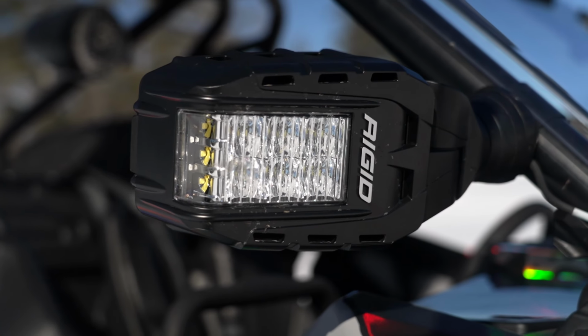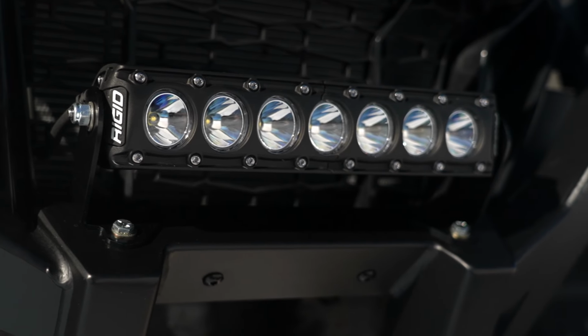Rigid hooked us up with lights. We don't always just work in the daylight. Sometimes testing goes into the night, so we've had Rigid lights on our equipment for a while.